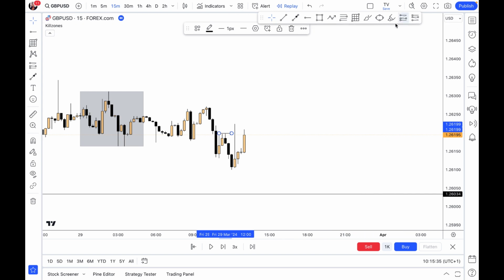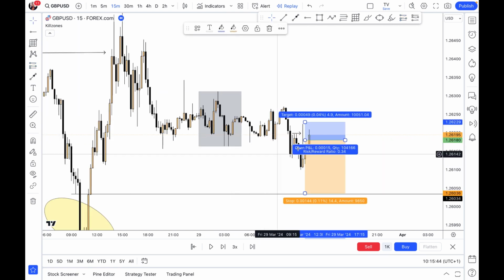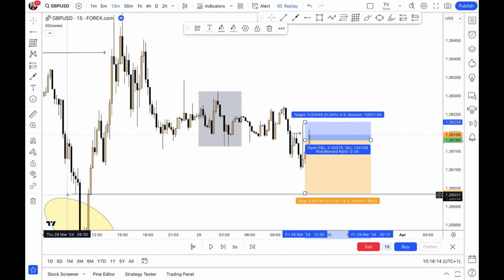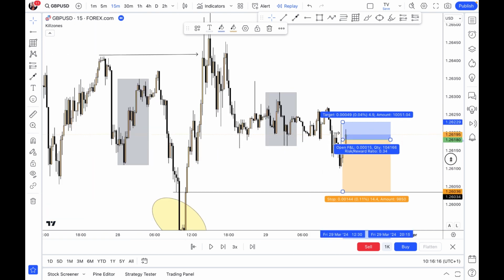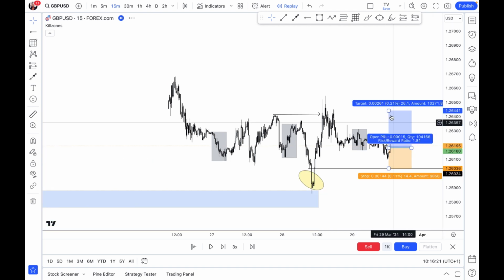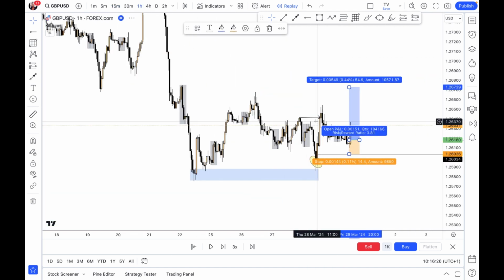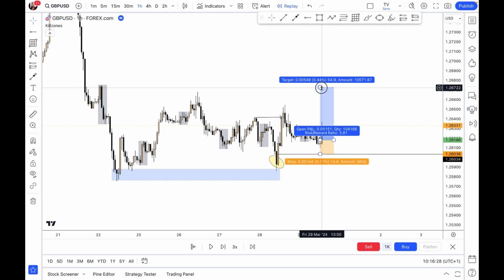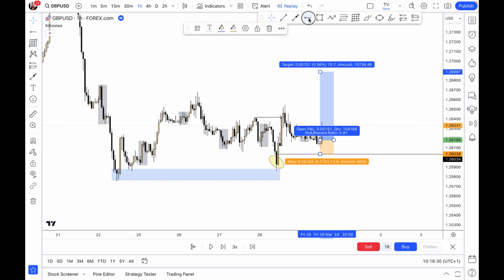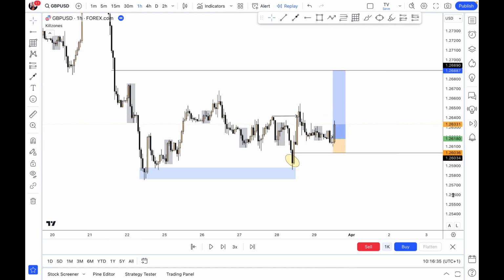Okay, we broke right there, and I got into a buy trade, and this time around I had my stop loss at this low that I have marked out now. And I was targeting, let me quickly go to the 1 hour time frame now, these highs right here. I was like, this time around, I'm going to hold this trade. Okay, I'm going to hold this buy.